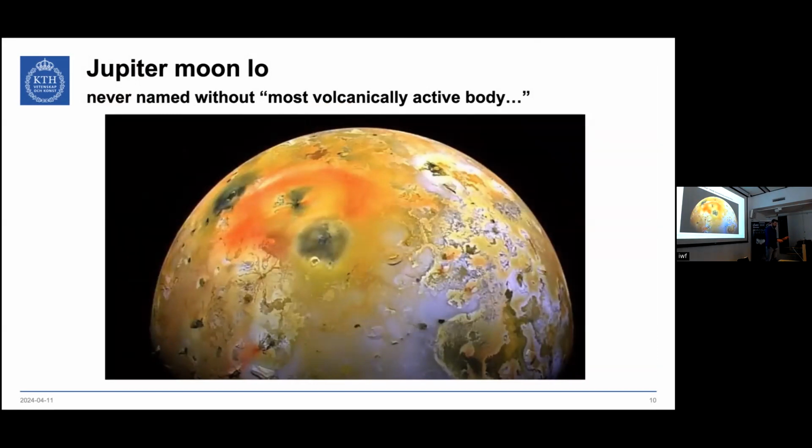And I would say almost all objects you take pictures of, you take a picture 10 years later, and it actually looks the same. Not for Io, it's always different, and I will show a few examples, and that's because of this extreme volcanic activity that constantly changes the surface landscape.